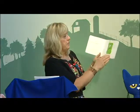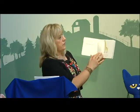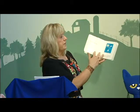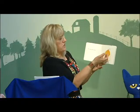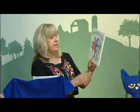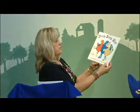Now, I have the board book version of this one, though it comes in large edition also. It's called Dear Zoo. It's been around for a while. It's a nice little lift the flap book, but it's also very predictable. So they sent me a, and then you find out what animal the zoo sent each time. You know, repetitious text. Duck, sock, hop, another predictable book, also done in rhyme.